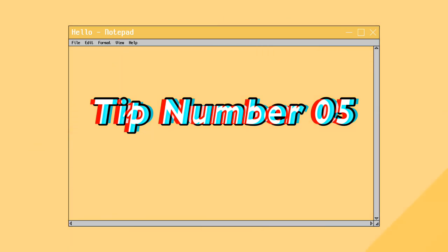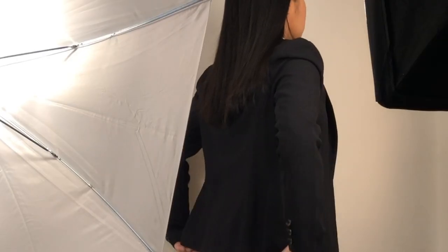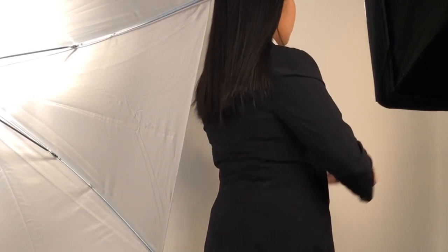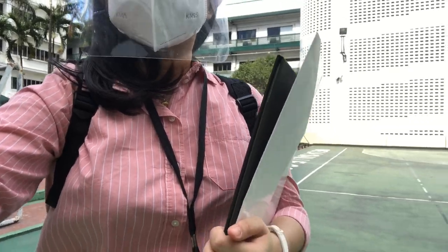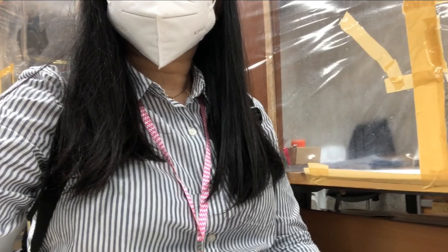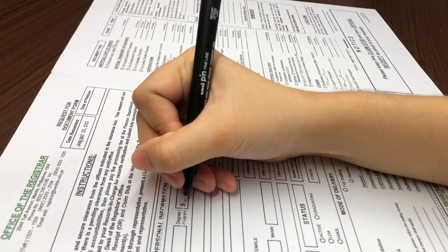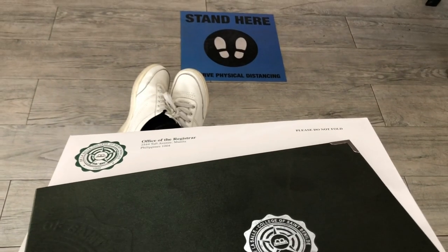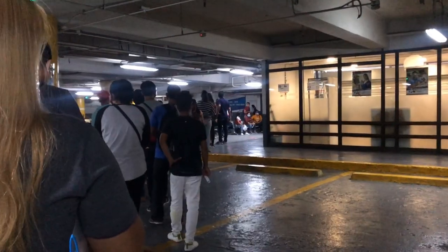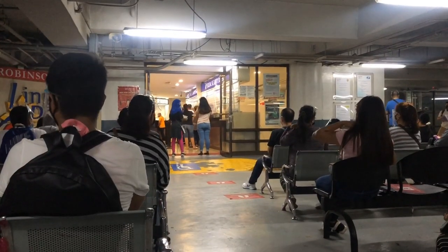Tip number 5. Process your ALE requirements as soon as you can. During the review season, the pressure will tend to build up as the awaited day comes closer. The requirements cannot all be processed on the same day. That is why you must allot time for it. My TOR and its CTC got processed in 3 weeks. My NBI clearance earliest appointment date was in a month. The rest of my requirements also consumed time.